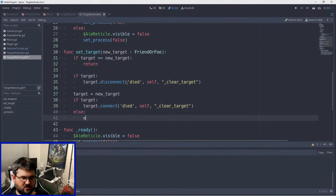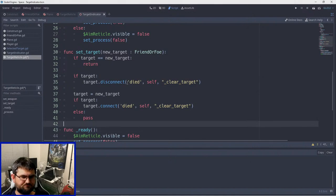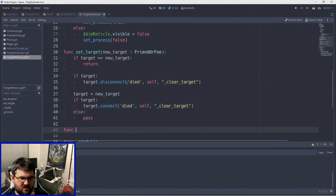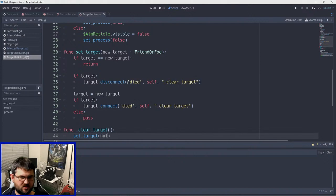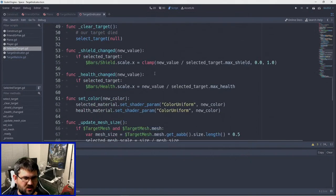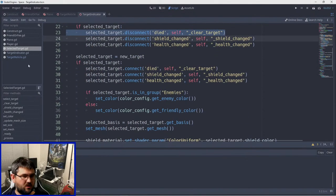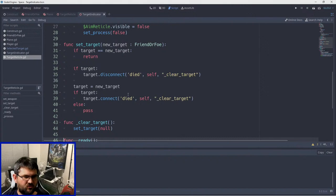I am going to put an else here because we're probably going to hide or display our targeting reticle there. That means we need a clear target in here. That gets called if our target gets destroyed. And that simply means that set target is going to be set to null, to unset the target that we currently have. Now, just seeing if there wasn't anything else being done there. So yeah, it's going to become a similar thing as our selected target.